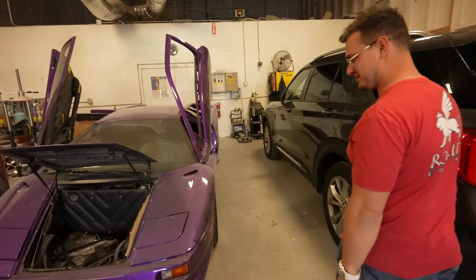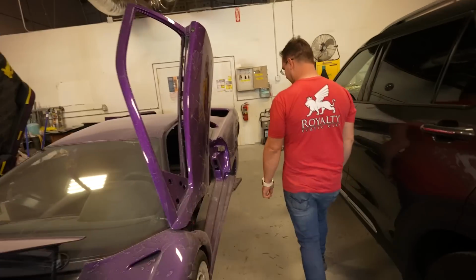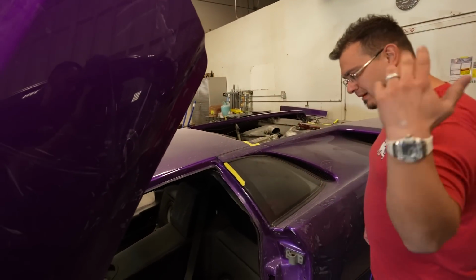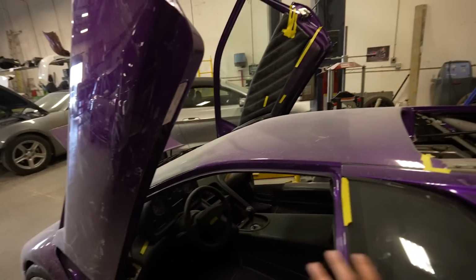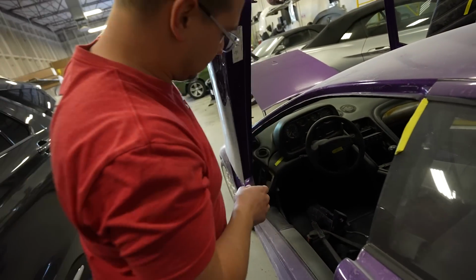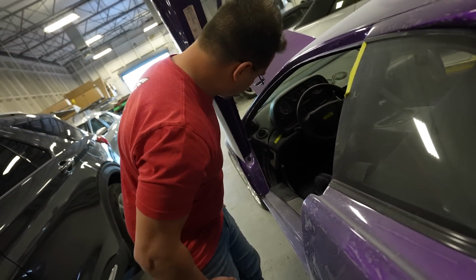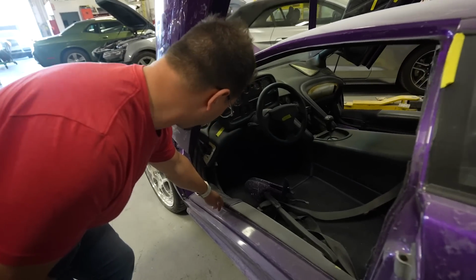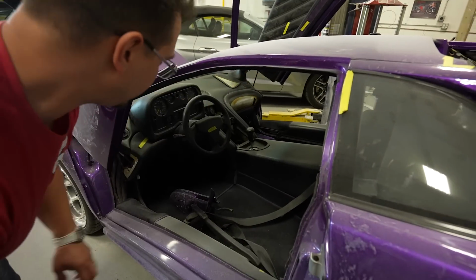This car just surprises me every time I see it. So the doors are aligned. We've got everything disassembled, the doors, right? Oh, the shocks are pretty strong actually. It's feeling pretty good. We've got new rubber trim coming in, right? So we need all the rubber, the gaskets here.